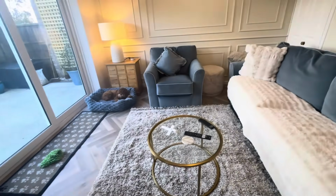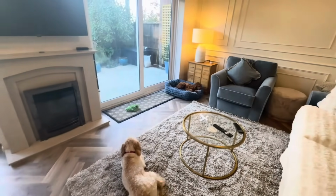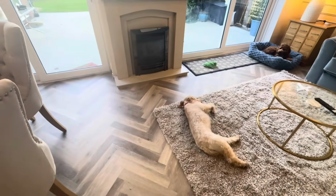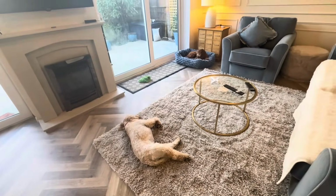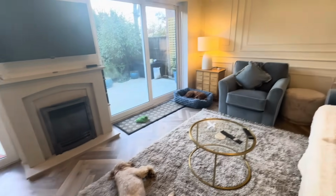So this is the lounge as it is. Complete with 2 dogs at the moment. Mabel has got a bed here, but she prefers the rug. She likes a new rug. Peggy's in a bed, so Mabel can't get in it, I think.